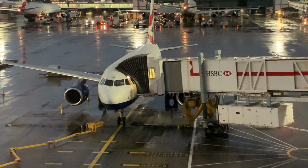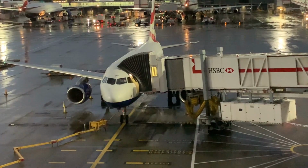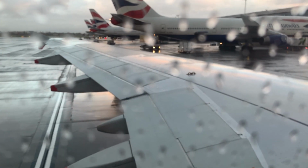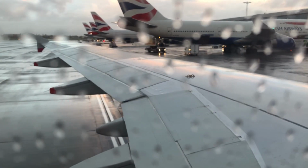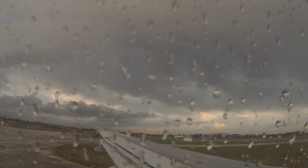Now, I booked this trip about a month before travel and it is a day return fare to Paris from London. I paid £78 for this fare, which means I was in boarding group 5, which meant I was one of the last people to board the plane. The flight today was pretty full and I was seated in seat 15A. Pushback was bang on time and we taxied out to runway 27 right.